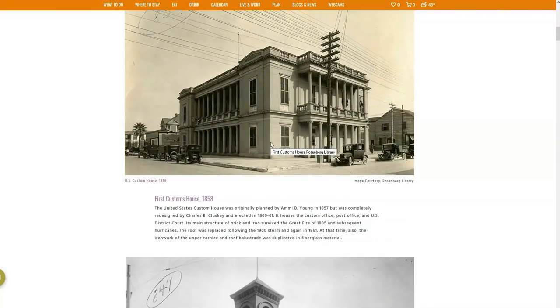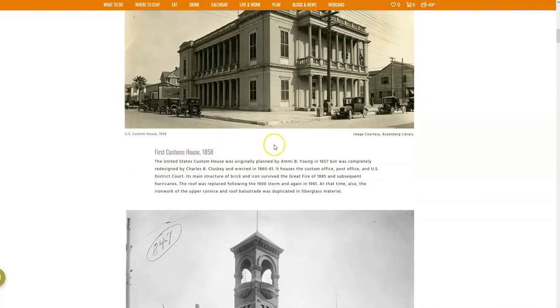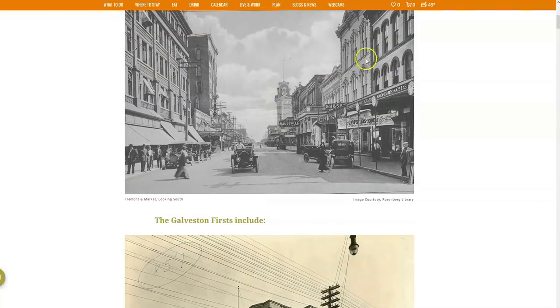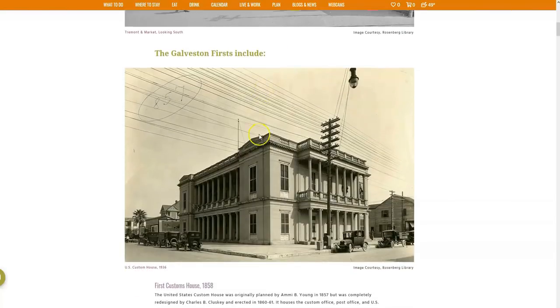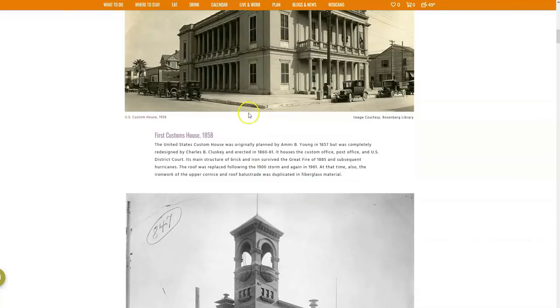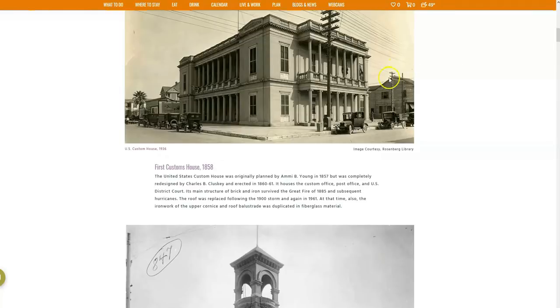This is 1858, the first customs house. Now again, look at these buildings. Do these look like they're made of wood, or do these look like they're made of brick and masonry? Because I'm going with brick and masonry. We've got the columns here, we've got the balustrades, big brick walls, lintels. This one here, wood, yeah, for sure. And look at the size difference as well. Obviously there's some perspective, but it looks like the top of this pitched roof is not even as high as the top of this flat roof.